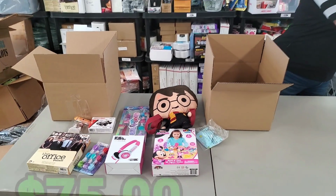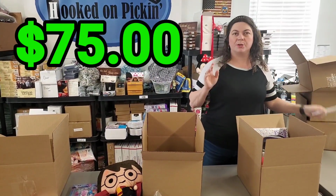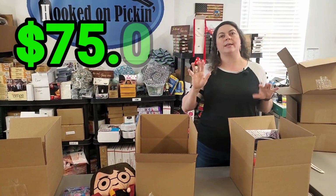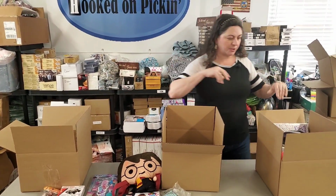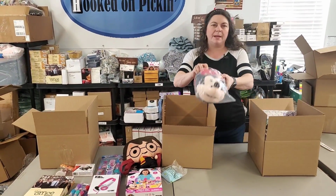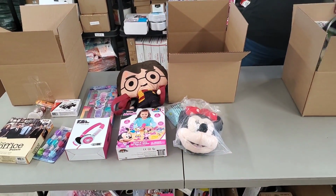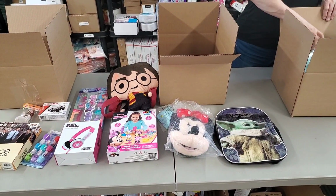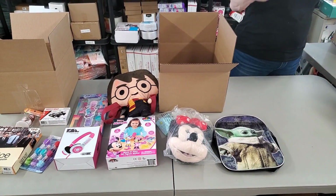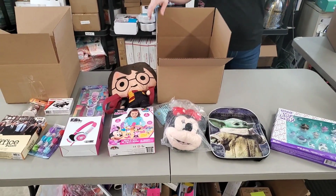And then for $75, I love to just add bigger items. So if you get the $75 box, you're going to get bigger toys. So obviously they probably won't be shipped in these boxes, but just for an example. So you get a Minnie Mouse purse, plush head purse. You might get a Baby Yoda sparkly backpack and a Littlest Pet Shop Series 1 figurine. So that would be your $75 bundle.